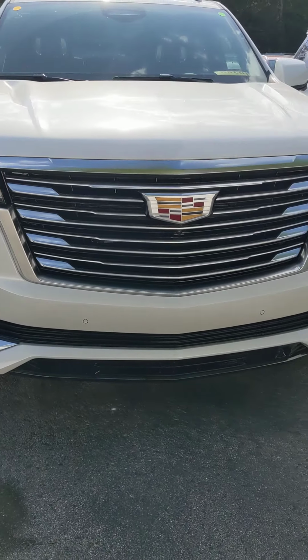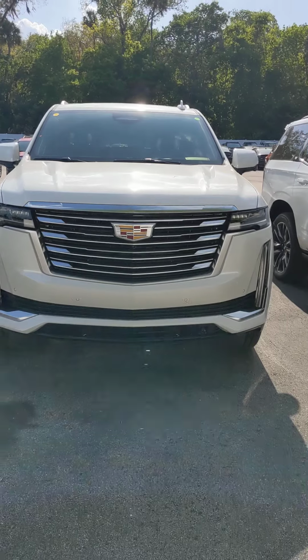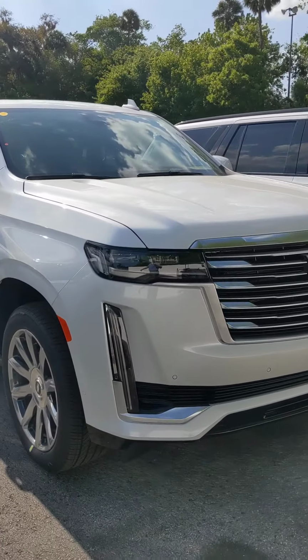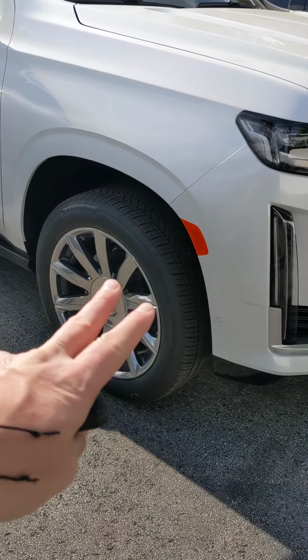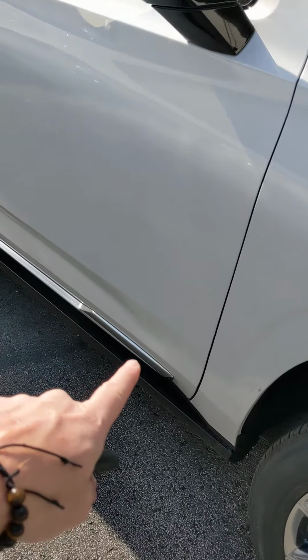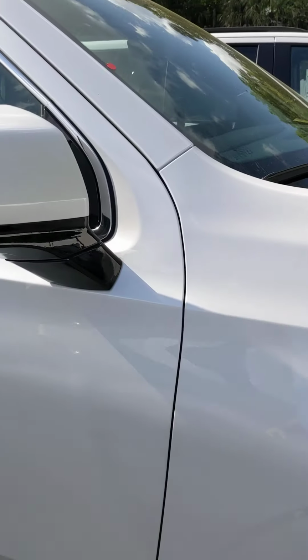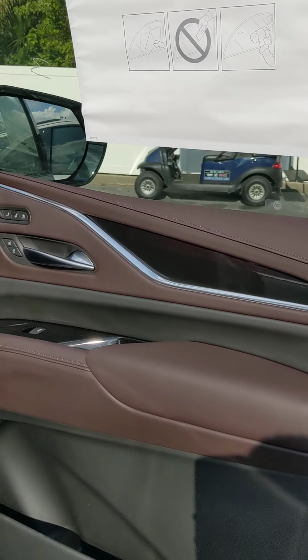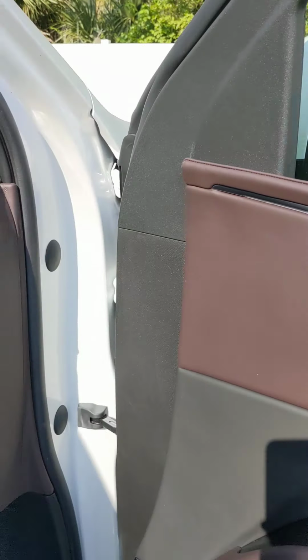You can see that if you look up on the retractable step there. Let me take you inside the vehicle here. Picture of the key. Now this has that dark auburn interior. So I wanted to show you this. It's almost a purple color. It's really, really nice. Really stands out, but again, it's got to be something that works for you.